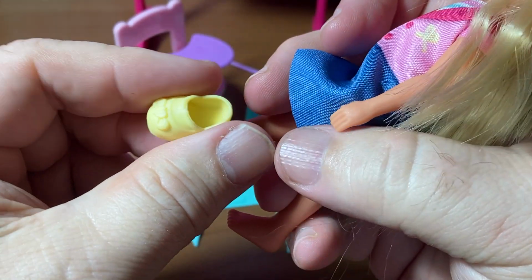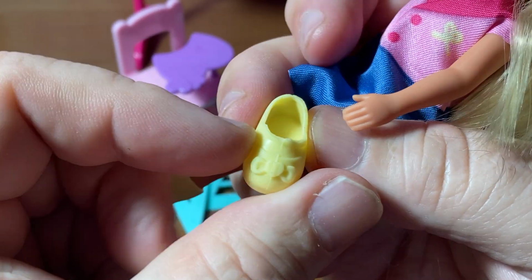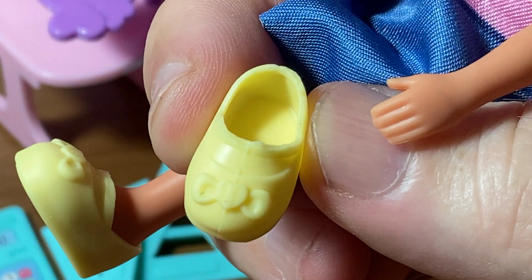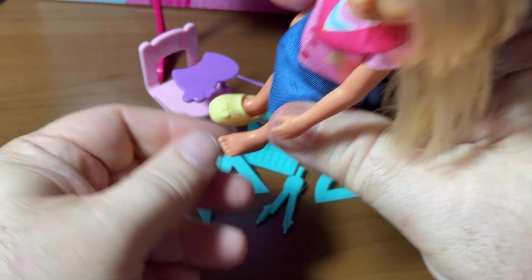They have a little bow on the end and a little heart, which you can barely tell. Let me see if you can see that. Let me zoom in so maybe you can see how there's a little heart in the middle and then a bow bowing out on the side.